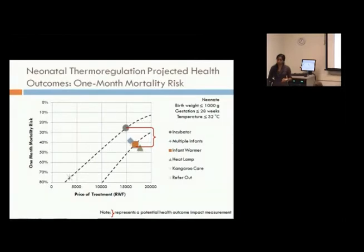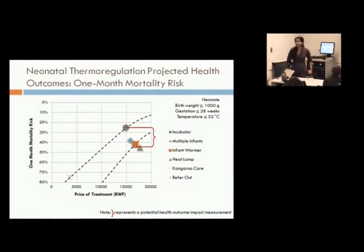I wonder if there might also be an increased infection risk of having multiple kids in the same incubator. Or I don't know how you would parse that out, but I assume there would be, yes. And that in turn could affect mortality. This is not a particularly complex projection, but yes, there are probably a number of factors here that would lead to the increase in mortality.